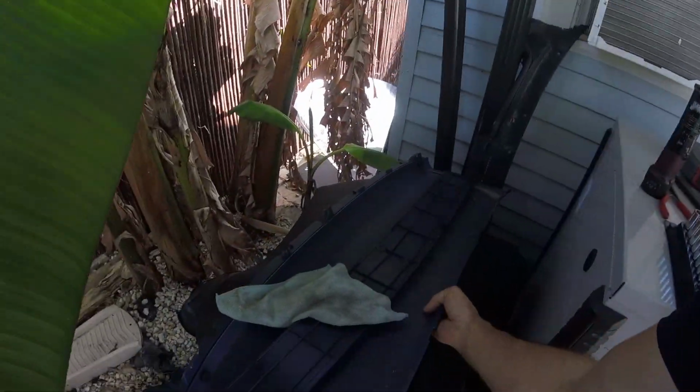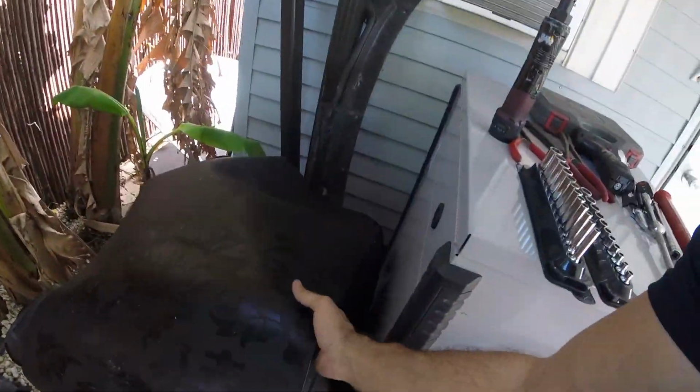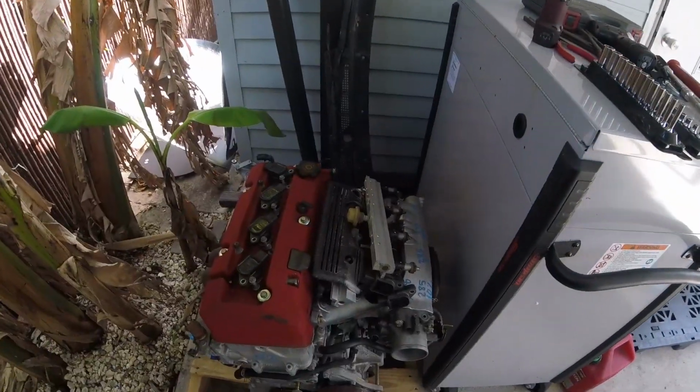Okay, so ran into a little snag. I believe my starter just took a crap on me. I keep hitting the push start button and all I'm hearing is clicking. Luckily, what I have under here is an S2000 engine, and it has a starter. On this one, it's an aftermarket starter, and I guess it just decided to not work anymore. I'll show you what this is for later. So right now we're gonna have to replace the starter.